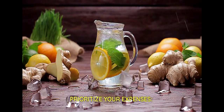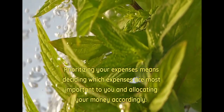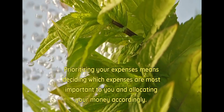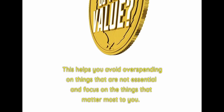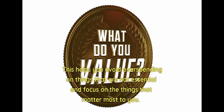Prioritize your expenses. Prioritizing your expenses means deciding what expenses are most important to you and allocating your money accordingly. This helps you avoid overspending on things that are not essential and focus on the things that matter most to you.